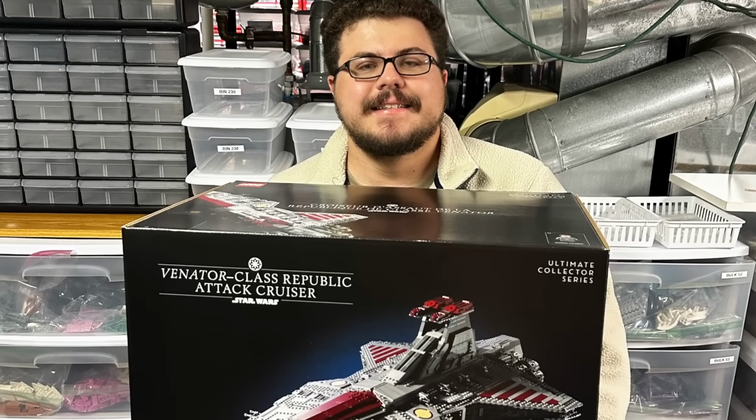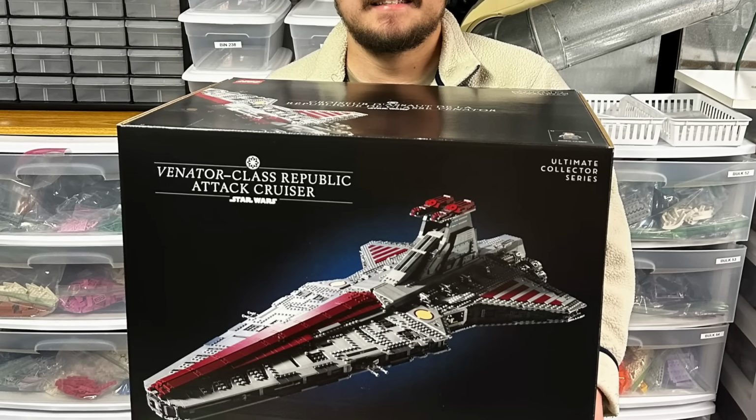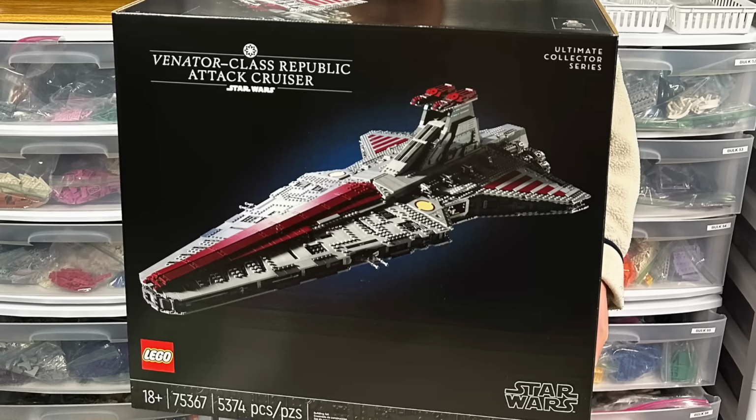Because you guys can't deny the reason why they did Rex and the Venator to begin with was to fully take advantage of having that big paywall behind them. So that's kind of the goods and the bads for the company. Moving on to the consumer side.